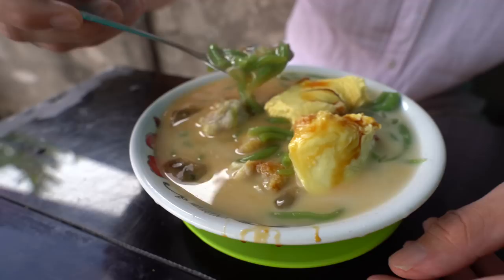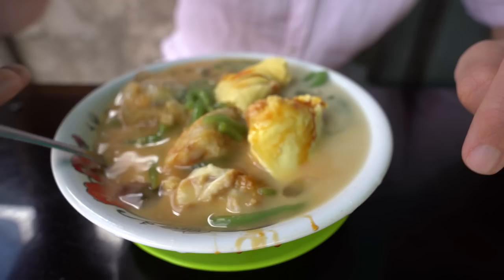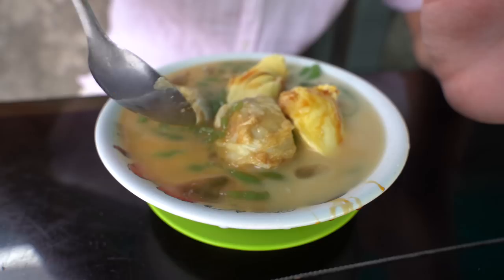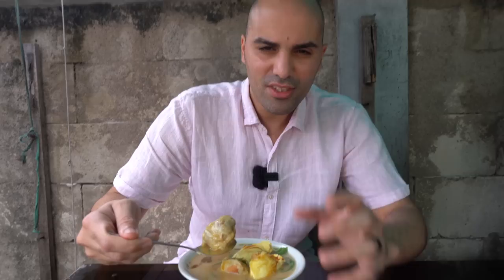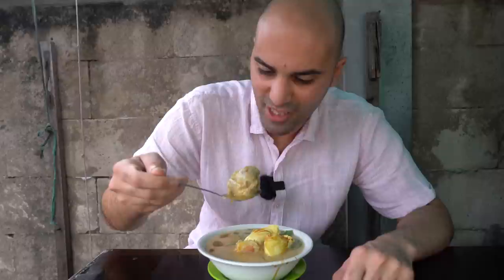Then, of course, everything starts with shaved ice, coconut milk. These are cendol, made with rice flour and pandan. And then they add gula jawa. Oh, mama. Enak banget. Mantap. Oh. Coconut milk, sweet, and a nice touch of durian. One of the smelliest foods in the world. And now I want to try the durian itself.